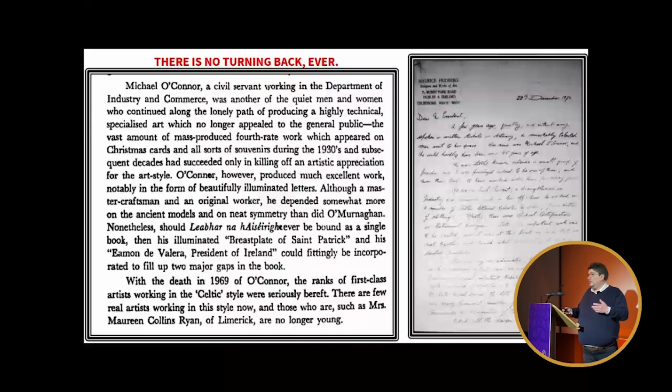Michael O'Connor worked, and the bulk of his work was, I suppose, 56 to 68, 69, and he just fell in a crack where there wasn't a lot of public appetite for Celtic art. We were post-Celtic revival. There was an awful lot of third-rate stuff that had come out in the 30s, and I think that dampened the public enthusiasm for the art form.